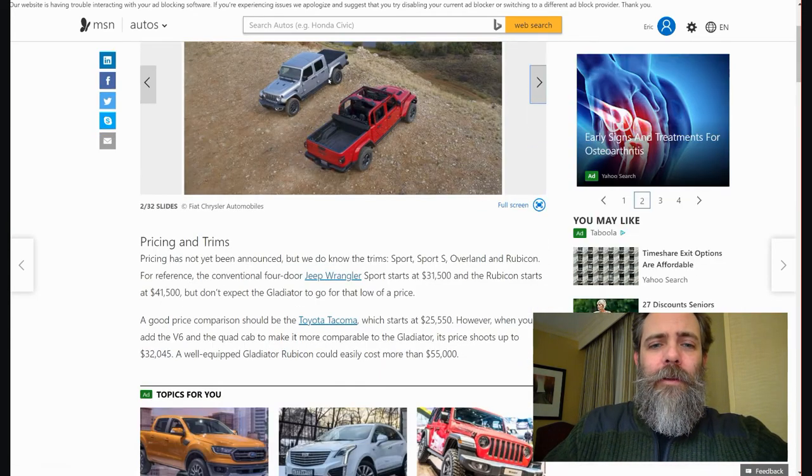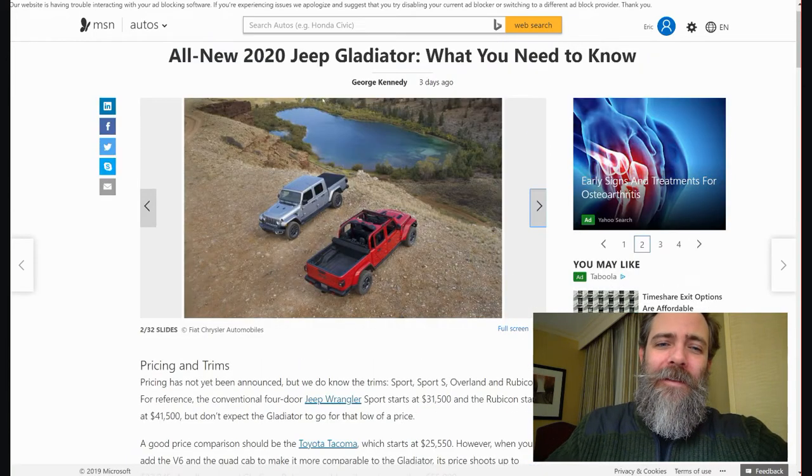Okay, so pricing and trim, you're looking at $31,000, and then of course the Rubicon starts at $41,000. That's, if you're not familiar, the Rubicon is the upgraded version with the nicer stuff. If you're looking at a Tacoma, which in my opinion is a better truck, it starts at $25,000, so already cheaper. And of course, you can go all the way up to $55,000. And look at the size of the bed.